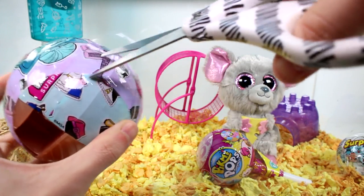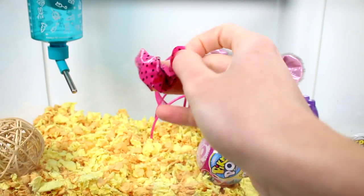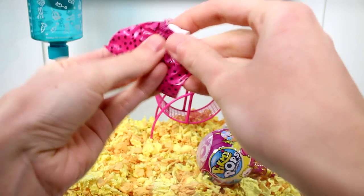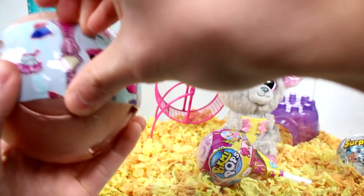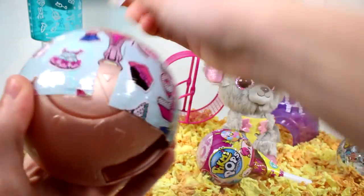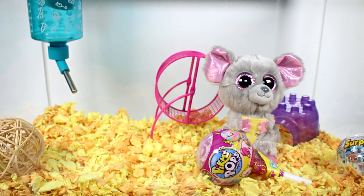Okay, let's go ahead and see what we got. I'm so excited. I've gotten a special, super special one. Let's see who it's gonna be. I don't recall getting this one, but I could have, I don't remember. Oops. Let's see, we have shoes. So we have some white boots. Love the little white boots. Okay, let's see what our outfit is. I'm gonna have to cut it open. There we go. Oh, we gotta get the outfit out. I always forget that.